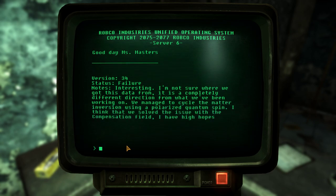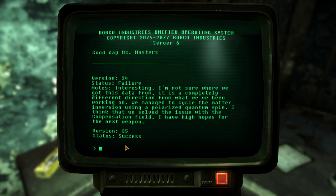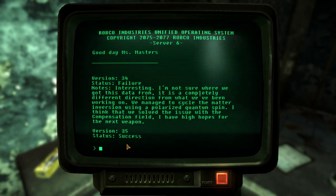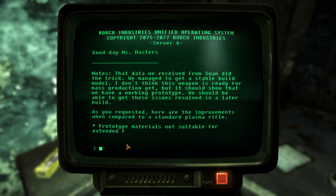Version 34, status failure. Notes, interesting. I'm not sure where we got this data from. It is a completely different direction from what we've been working on. We managed to cycle the matter inversion using a polarized quantum spin. I think that we solved the issue with the compensation field. I have high hopes for the next weapon. Version 35, status, success. Notes, that data we received from Xuan did the trick.